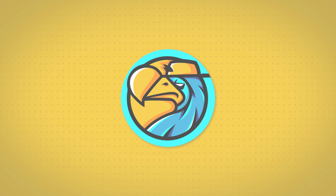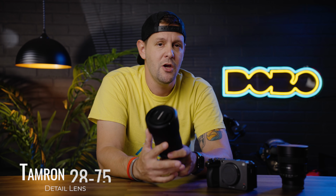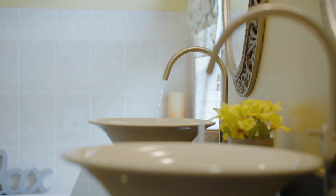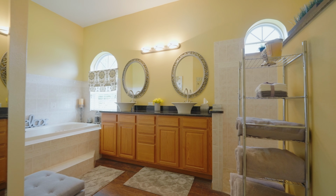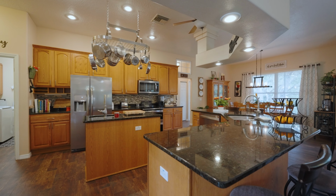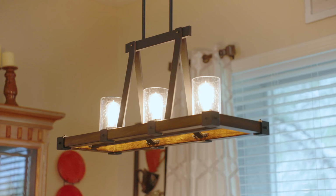All right, let's talk about detail shots. And unfortunately, I'm filming on the lens that I do the vast majority of my detail shots on. So I use the Tamron 28 to 75mm for most of my detail shots. It's a super sharp lens. It's also relatively affordable. It's just under $800. It's an f2.8 lens. And like I said, I film all of my talking headshots on that lens at 50mm. So right now we're at 50mm, f2.8, and I think everything looks fantastic.